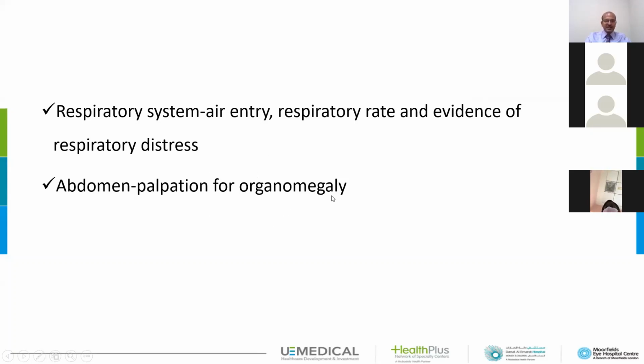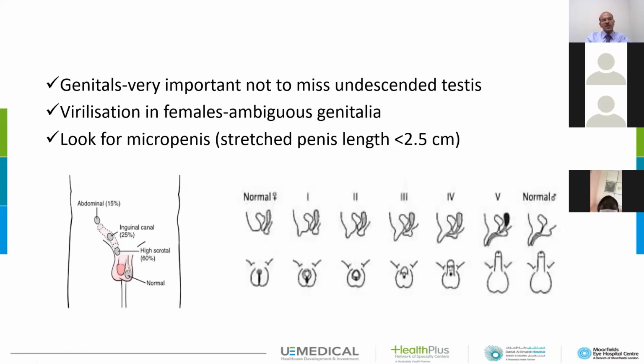And examination of the abdomen is mainly for organomegaly, and you may have antenatal scan concerns like renal hydronephrosis and so on, which we have protocols to monitor. The genital examination is very important, and in a male, it's very important not to miss an undescended testis. This is one of the areas which come back with complaints, where the doctor misses it, then a grandmother picks it up at home, and then they come back.